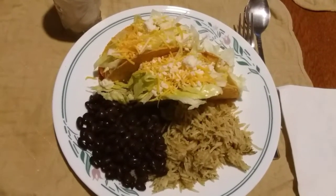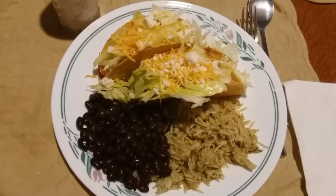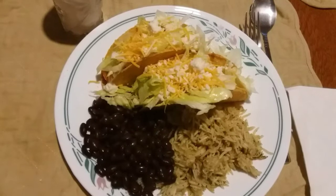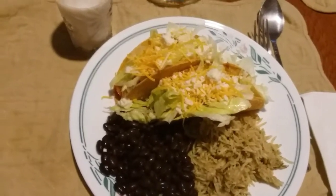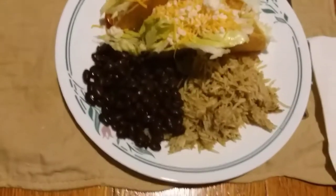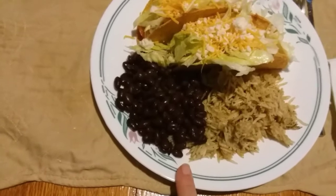For dinner tonight, it's pantry meal number one. It's Monday night. We're having tacos. These are made with the old El Paso taco shells that were in my pantry. I've got some lettuce, some tomato under there, some onion. This is that royal cilantro lime rice, and of course my canned black beans.